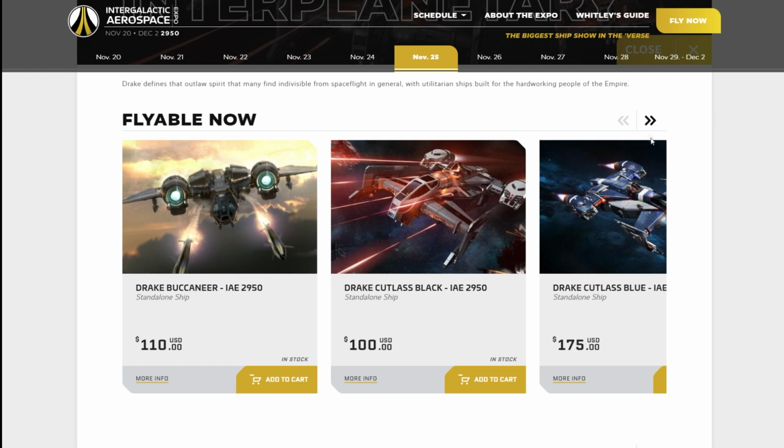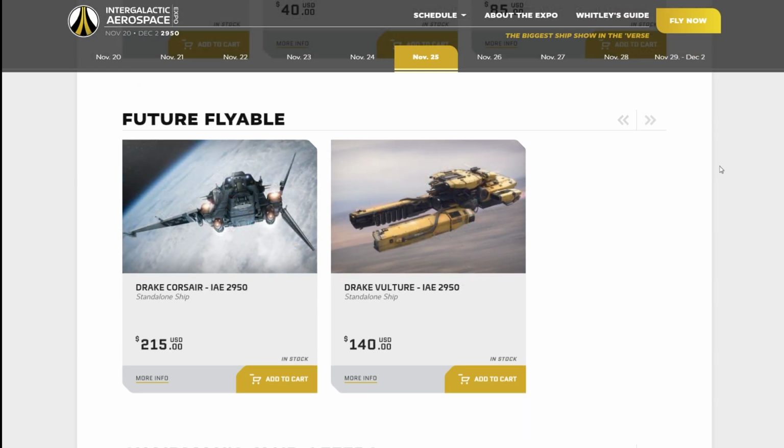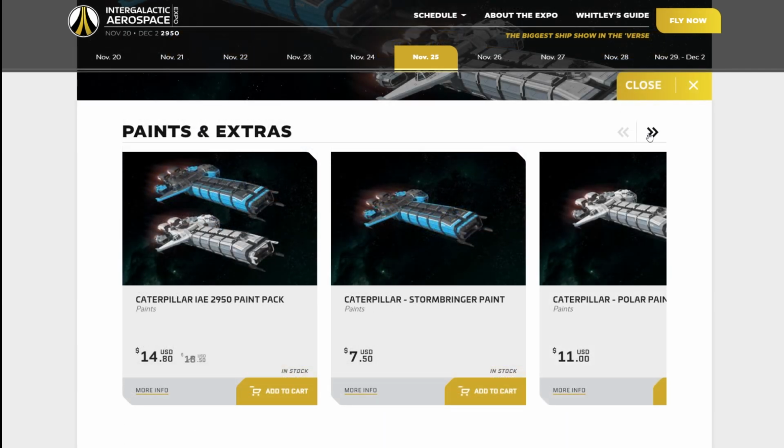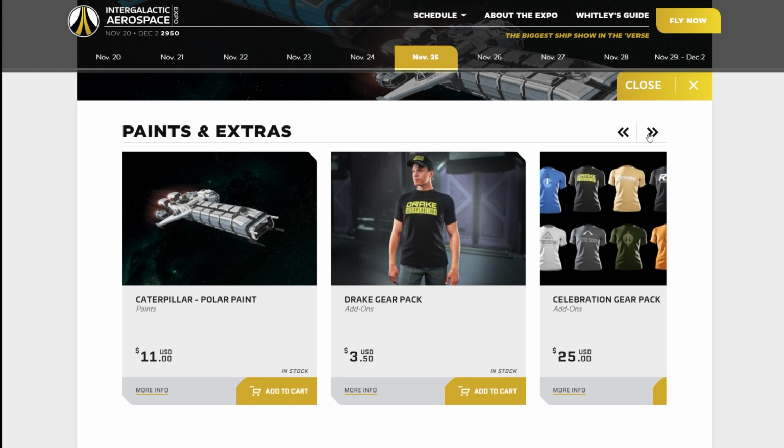Again, the flyable offerings have all been on sale before, so nothing crazy here. But for future stuff, we see the Drake Corsair, which is Drake's answer to the Star Runner and the Constellation, and the Vulture, which is an entry-level salvage ship. Paints, same for paints. MISC, basically the same ones, but they're on the Caterpillar. So I also got the blue and black one for mine.